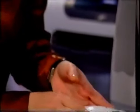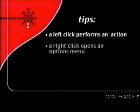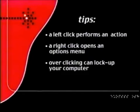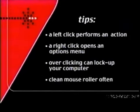That's right. So again, let's recap just a little. When you left-click, you perform an action. When you right-click, you open an options menu. Don't overuse your mouse. Too many commands at once can lock up or slow your computer down. And if your mouse isn't working right, try cleaning your roller. That's all you really need to know to get started. So it's time to move on and master using Windows.